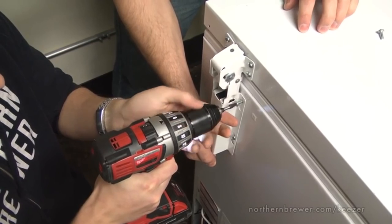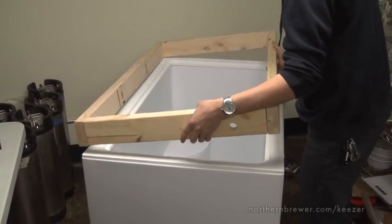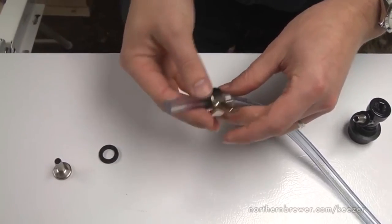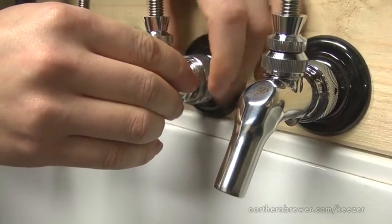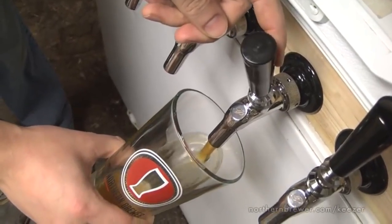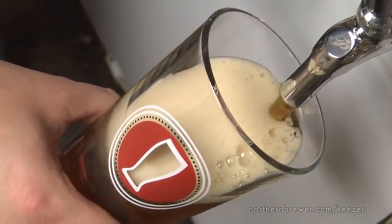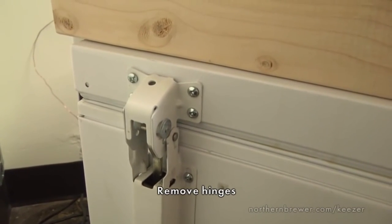Here's a quick look at what we're about to do. Disconnect the freezer door hinges, remove the lid of the freezer, build a collar to house our tap faucets, assemble and connect gas side and liquid side tubing, reattach the hinges and lid, attach our faucet shanks and faucets, set a temperature control for our beer serving temperature, and finally, have a beer. Ready? Let's do this. Once you have the chest freezer in your work area, we want to remove the hinges.